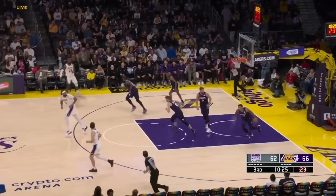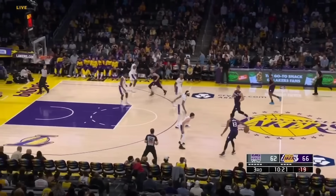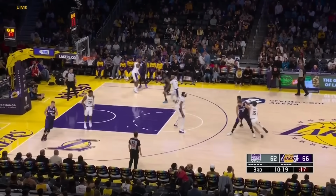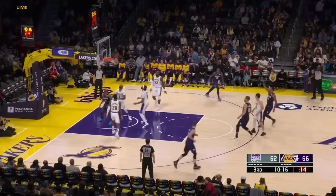But it doesn't have to be a drive when they get the downhill angle on the get action, as Sabonis rubs the defender off Keegan Murray just like a pick and roll, but without having to deal with dribbling at first, making this a wide open catch and shoot three-pointer from the top of the key.